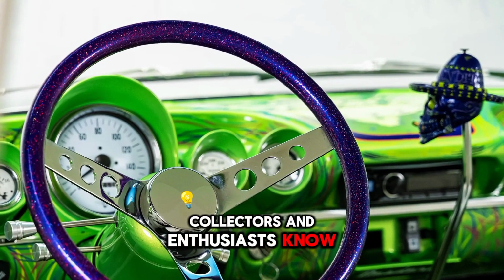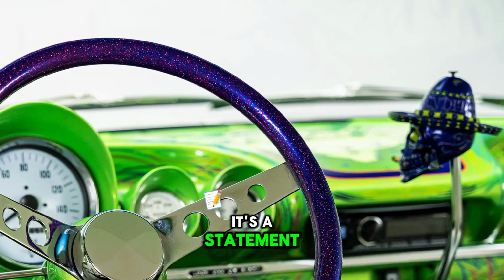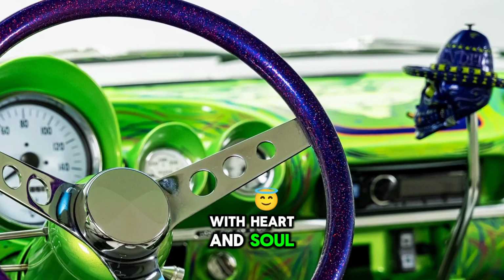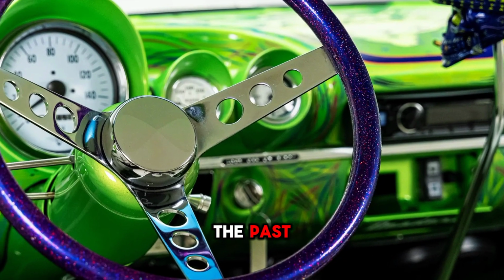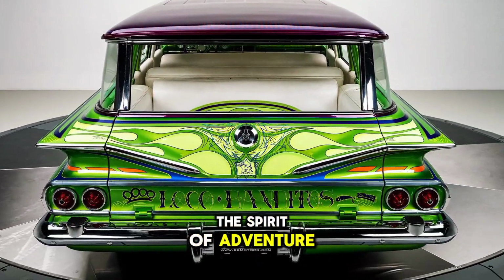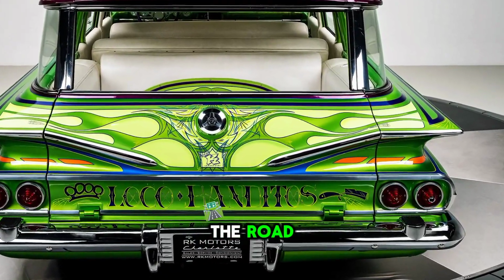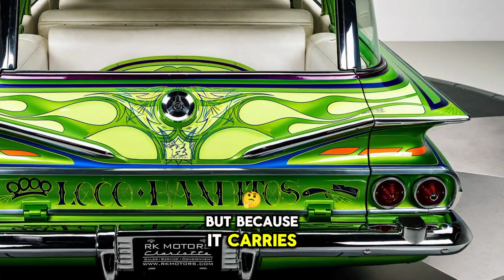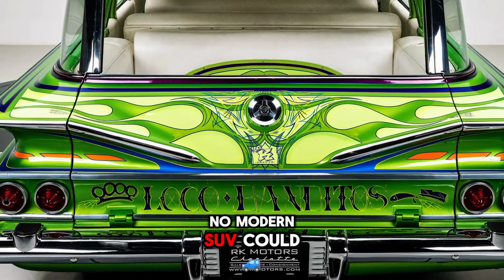Collectors and enthusiasts know the Bel Air Wagon isn't just a car, it's a statement. It's a testament to when America built cars with heart and soul. Each time you fire up that V8, you're hearing echoes of the past, the laughter of families, the hum of highways, the spirit of adventure that defined an entire generation. And when it glides across the road, people notice, not because it's loud, but because it carries that aura of authenticity, the kind of presence no modern SUV could ever replicate.